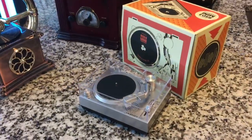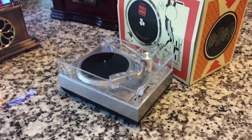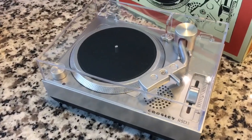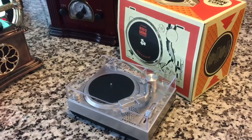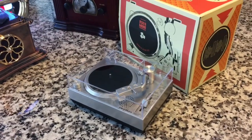Okay, what do you do if the person you're buying for has everything already and they don't really need a new record player? Well, novelty items are another way to go. Here's a miniature record player. It's fully functional. It plays little cute 3-inch records. There's Disney ones, Charlie Brown ones, and other songs as well. This is a Crosley RSD3. This is less than $100. You can even connect it to a big sound system.